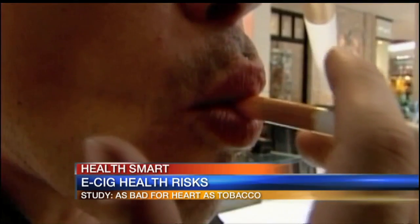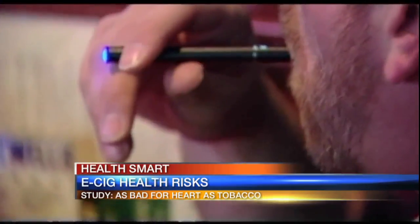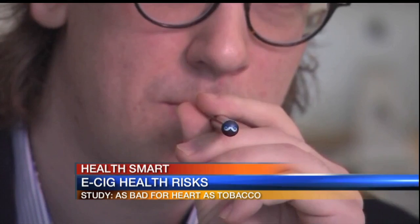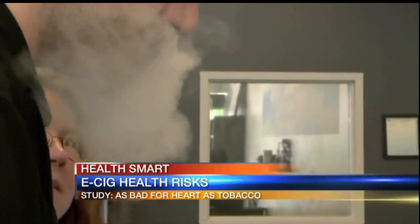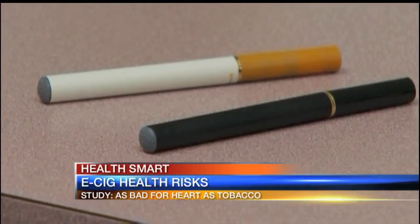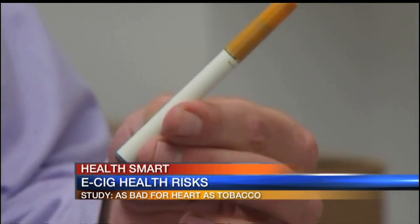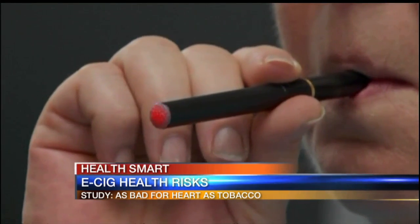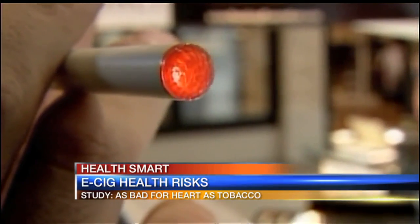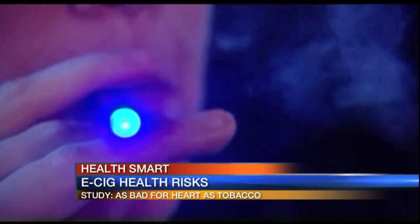Research has been inconclusive on the health risks of vaping, but a new study shows e-cigarettes may pose the same harms to the heart as tobacco. A study presented at the European Society for Cardiology found e-cigs adversely affect the main artery of the heart. While monitoring the hearts of people vaping, researchers found a 30-minute session of vaping had a similar impact on stiffness of the aorta as 5 minutes spent smoking 1 cigarette. Medical experts say if the aorta is stiff, you multiply your risk of dying from either heart disease or other causes.